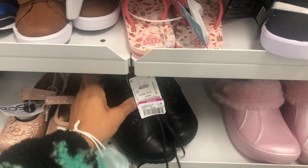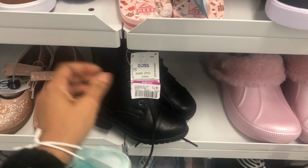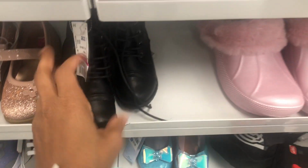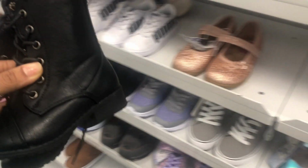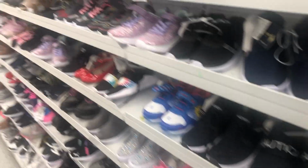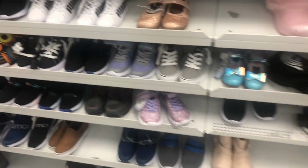All right, y'all, my first great find, these little combat boots. $3, originally $18. These are cute, size 7. Yeah, we'll see. I may or may not get these, but found my first little find. So let's see what else we can find.